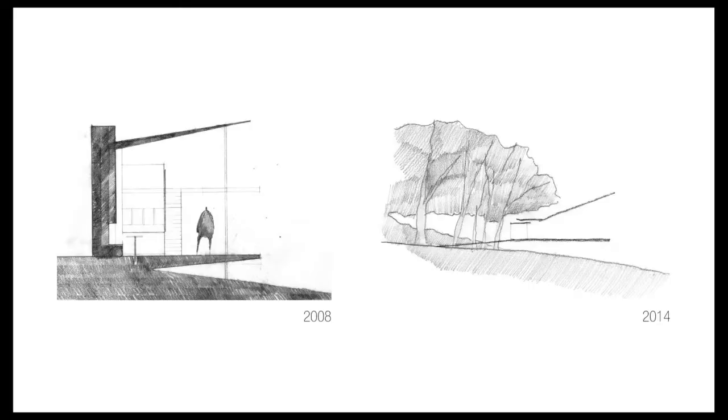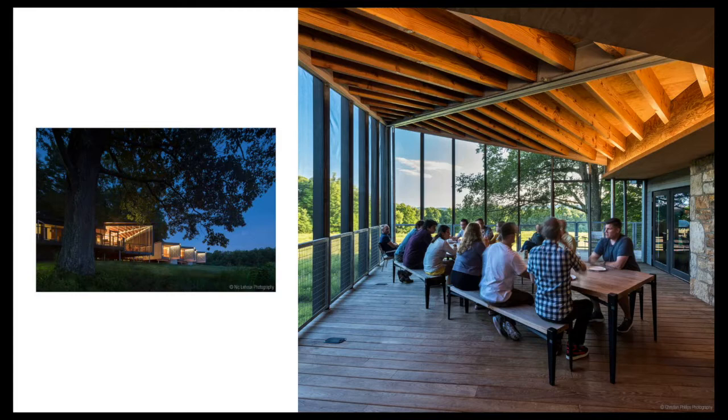And as I was studying this, even as a student, in 2008 is an image that I did while at Miami. And on the right, an image I did several years later at BCJ, I was looking at and exploring what architecture looks like when it touches the ground, and what is that relationship between earth and sky.